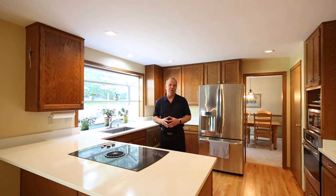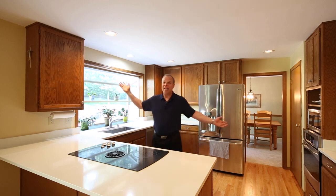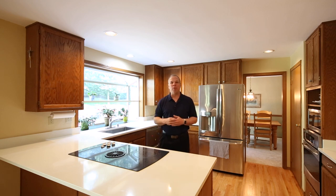Lot's over 40,000 square feet. And it's a very private setting. As you look in the backyard, you can't see anybody. It's really spectacular. The home itself is a great floor plan.